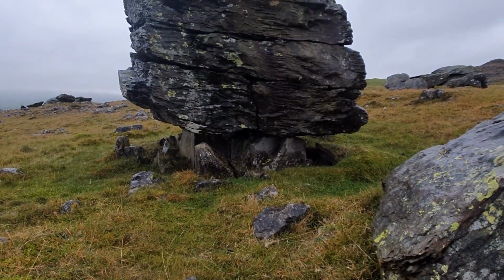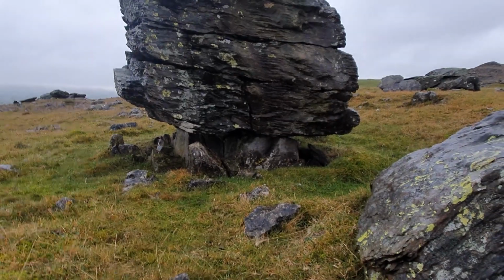Maybe the Druids put them there. You know how the Druids did everything. Put big stones everywhere, Stonehenge and all that.